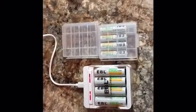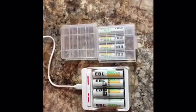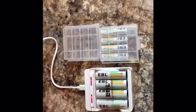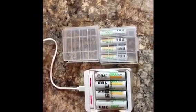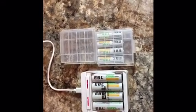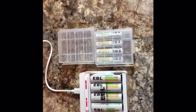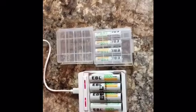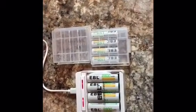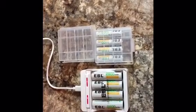I use these batteries in some of my flashlights, headlamps, and radios and things. They have a long lasting life as far as the power goes. They last quite a long time, and you can get multiple charges out of these batteries. This little kit, this little battery charger, comes with a set of AA and AAA batteries and these plastic cases that hold the batteries for around $15. So it's very reasonably priced. Like I said, they work great.